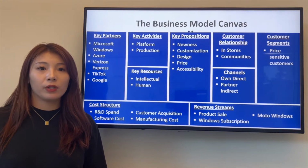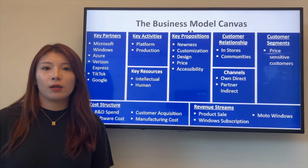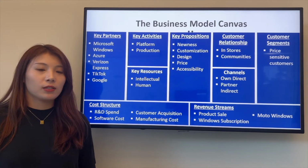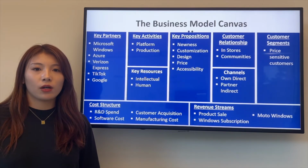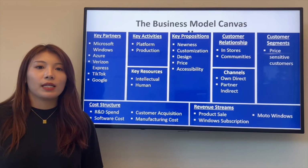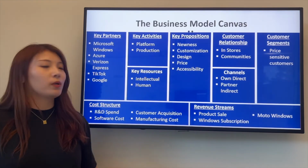I will explain why we chose this model from two main perspectives, the cost structure and the revenue streams. In R&D spend, we will need to develop a low manufacturing cost product of $150. In the software cost, we will negotiate a profit-sharing contract with Microsoft so that they can host Windows at no fixed cost to us. For manufacturing, we will use Lenovo's established factories throughout the world. Lastly, we will spend on social media campaigns to gain customers. Then, in revenue streams, we mainly generate from the product sales and Moto Windows.